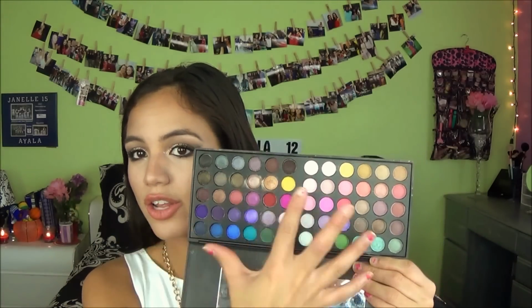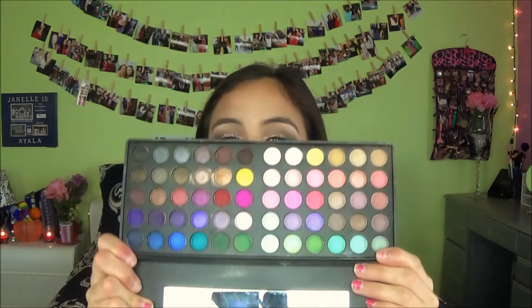Since it has all these shimmery shades, I also like using my Fix Plus, dipping it in that and applying it to my eyes. And it just creates a really pretty finish. So yeah, for those of you who are looking for a good, affordable palette, I've seriously been loving this stuff, and I use this all the time in many of my tutorials too.